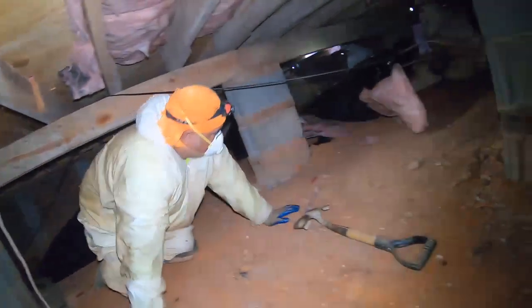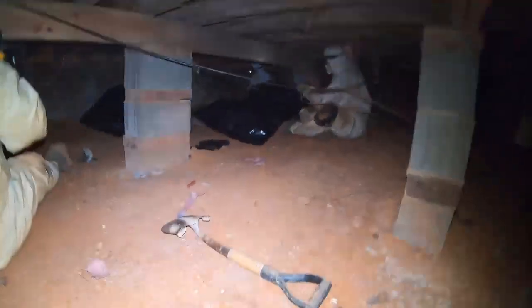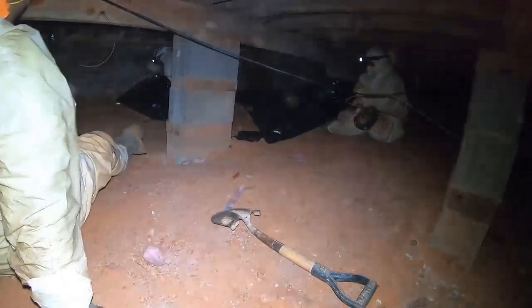But we're moving this insulation so that we can get at the mold more effectively, and that will be done in stage 2. You can see here in some of these spots it's quite advanced, so we've got our work cut out for us, and the guys will be starting the mold remediation here in a few hours. And we'll stop back here once that's completed as we move to the next stage of the project.